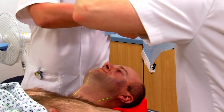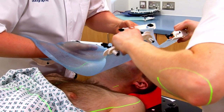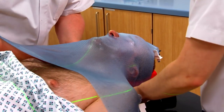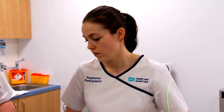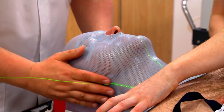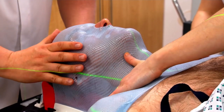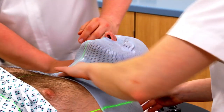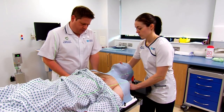For some patients, it may be necessary to have a mould or a mask made for their head area. This may seem daunting, but is actually a simple, painless process where a warm plastic sheet is placed over your face, and when it cools, it sets into shape. Wait a couple of minutes for that to cool down, okay? Taking that off for you, alright? The reason for doing this is so that your head can be in exactly the same position every time you come for treatment.